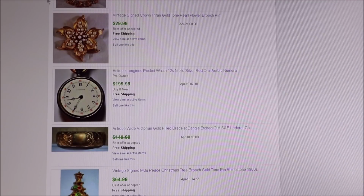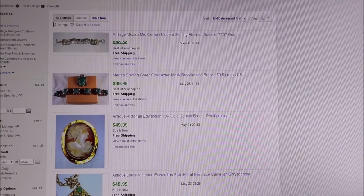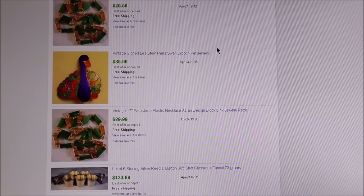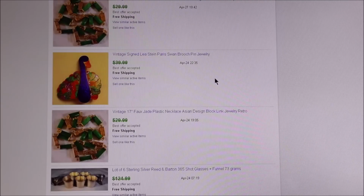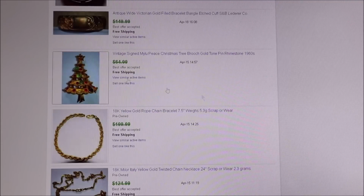It's about, I believe, 49 listings. This is all the stuff that sold from the last two big sales that I went to. I think I spent around 1,500, maybe a little bit more, for everything. So let's go ahead and go through some of this stuff.